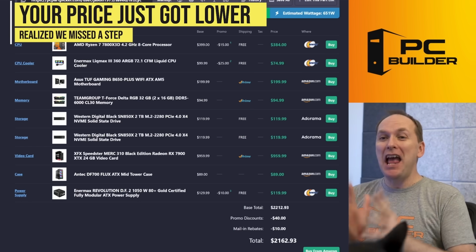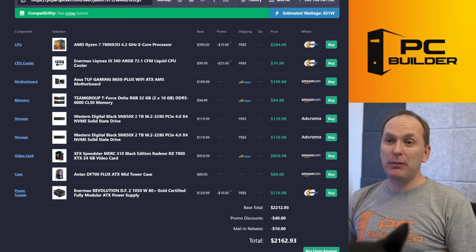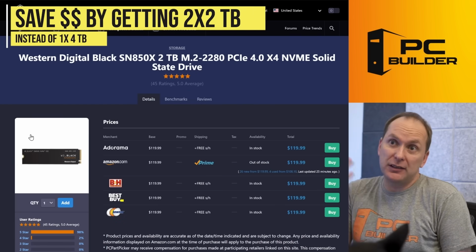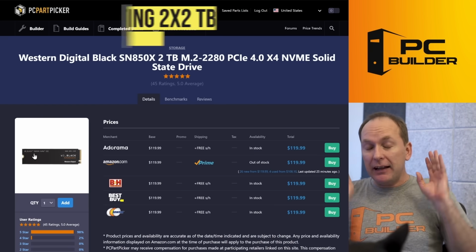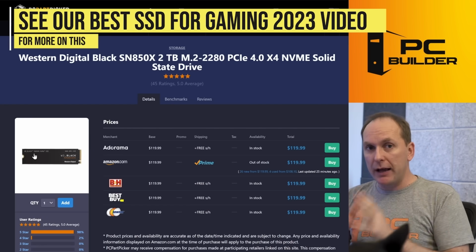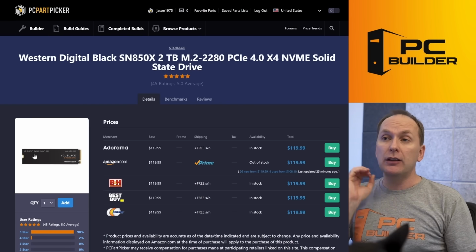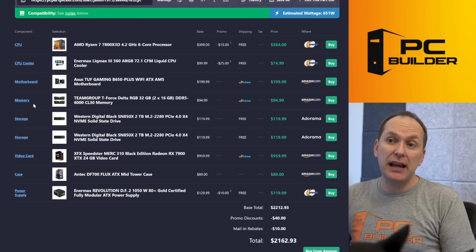Mr. Babe jumped in and reminded me that I was going to go ahead and divide up that 4 terabyte drive into two 2 terabyte drives, and you can see the impact. So rather than being $300 for 4 terabytes, it's $240 for 4 terabytes as long as we divide it up. And that's just the way it is right now. Maybe at some point 4 terabyte drives will become the better price to performance option. It used to be 1 terabyte was the sweet spot. It's really kind of rapidly moved to 2 terabytes being the sweet spot. But right now I would pick this up instead, and it's going to save us $50.